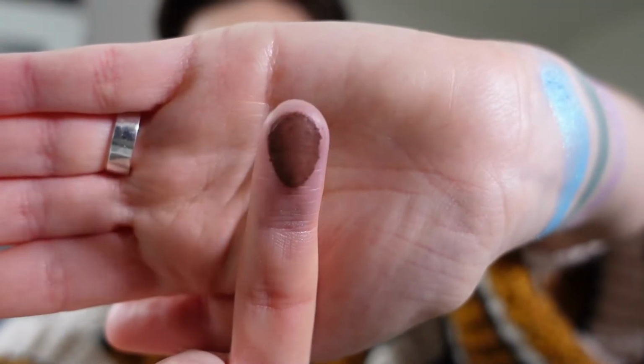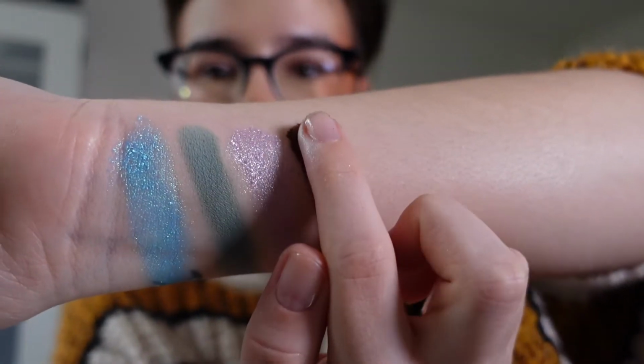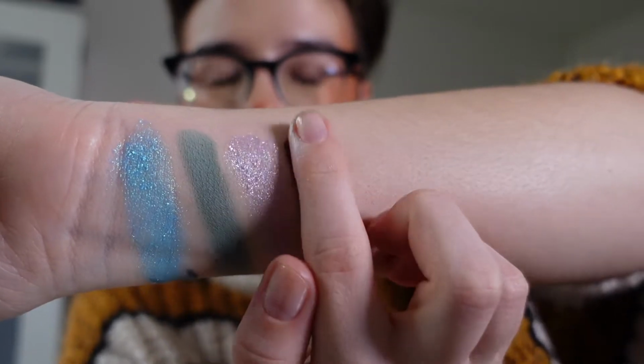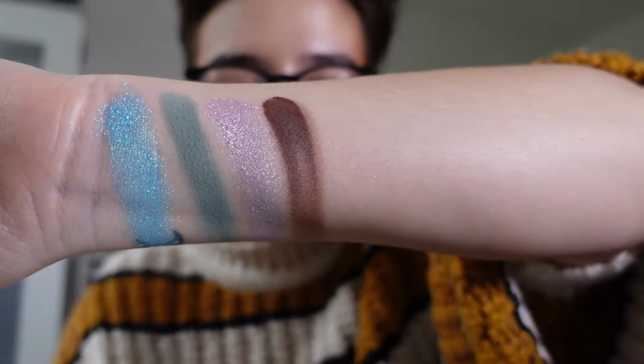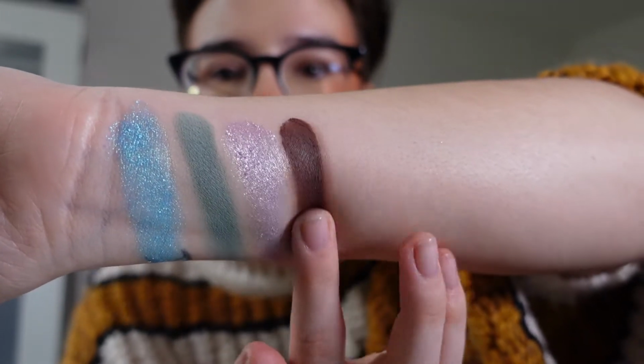The next shade is Stitch Up and this is a nice warm chocolate brown. A stitch up is basically a situation where you didn't expect to be fucked over, to put it nicely. I guess the American equivalent would be what a ruse, but instead we say what a stitch up. And that right there, oh, that is pigmented. That is Stitch Up. I will build up the swatch right here since it's less pigmented.